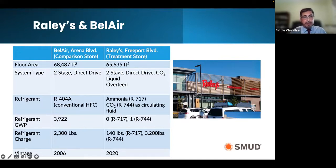The system type is 2-stage direct drive, this is for the comparison store. The treatment store, 2-stage direct drive CO2 liquid overfeed. The refrigerant is R404, just like the grocery outlet for the comparison system, but for the treatment system, it is the ammonia, as I mentioned earlier, R717, and the CO2 system is used as a circulating fluid.